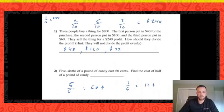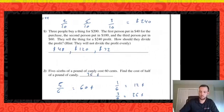And how many 1/6 make up a half? Well, I know that 3/6 is the same thing as 1/2. So 12, 3 times, is 36 cents. Nice job. Very nicely done, everyone.